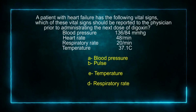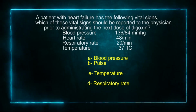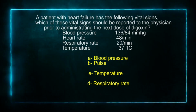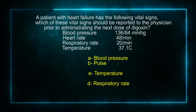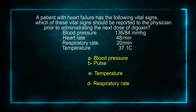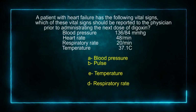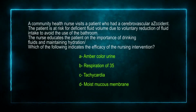A patient with heart failure has the following vital signs. Which of these vital signs should be reported to the physician prior to administering the next dose of digoxin? Blood pressure 136/84 mmHg. Heart rate 48 per minute. Respiratory rate 20 per minute. Temperature 37.1 C. And the options are A. Blood pressure. B. Pulse. C. Temperature. D. Respiratory rate. And the correct answer is option B. Pulse. Here is our next question.